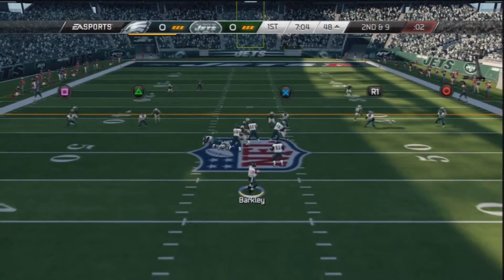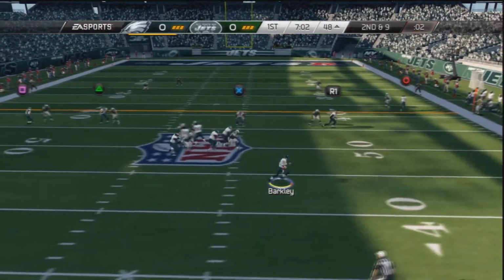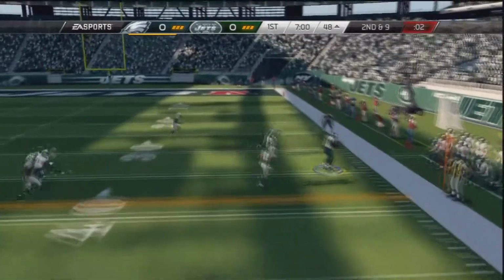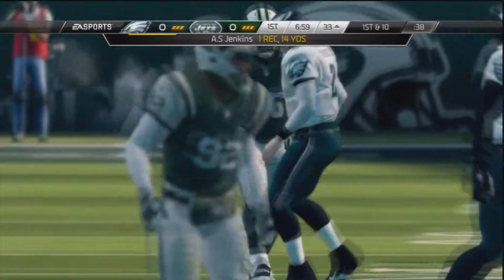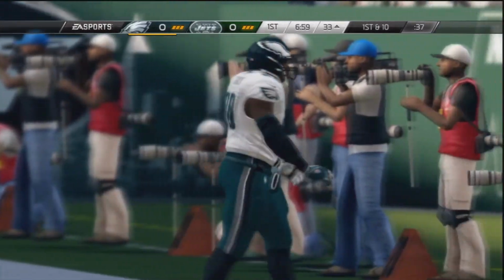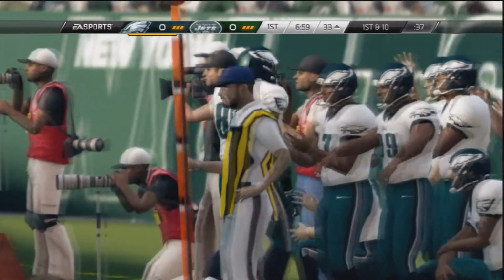And now Barkley in shotgun again on 2nd and 9. Matt Barkley rolling out to his right. Matt Barkley fires and finds Austin Seferian-Jenkins for the 14-yard catch on that play. Good play there by Austin Seferian-Jenkins, our rookie first-round pick.